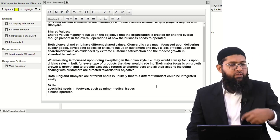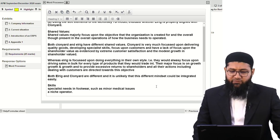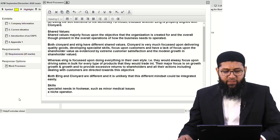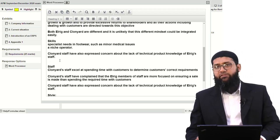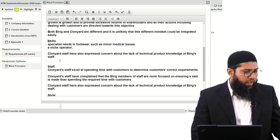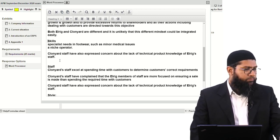This is going to be a bit difficult, and it will become a bit difficult for both of them to be integrated easily. Okay, good enough. Now, we talk about the skills. So what is it that you would write down with respect to the skills? I would be happy to have your inputs on this.